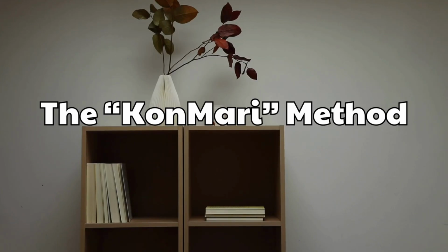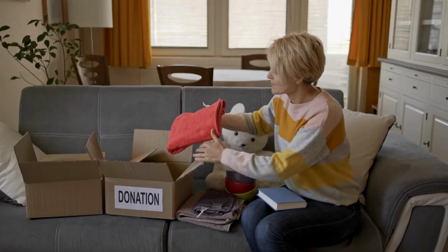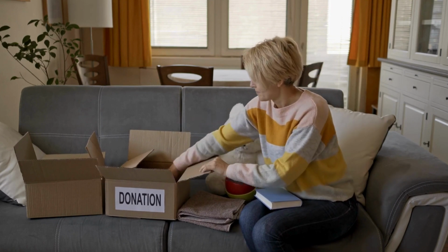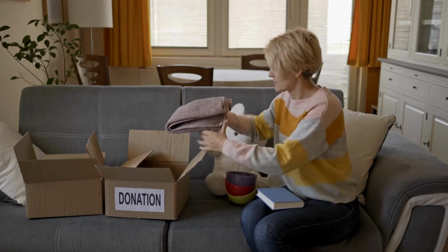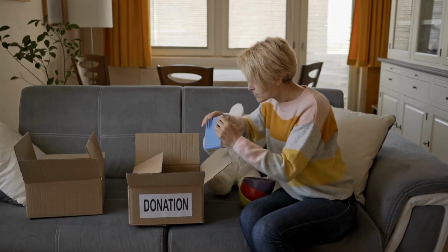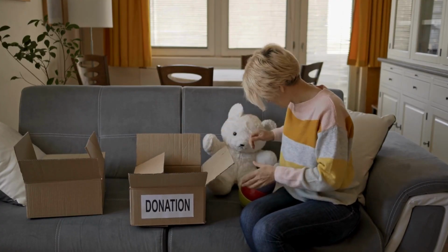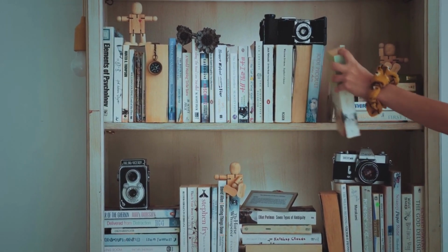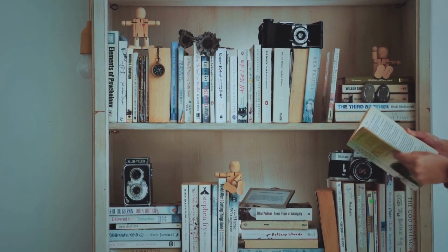The KonMari method is a decluttering and organization system developed by Marie Kondo, a renowned tidying expert. This method is introduced in her book, The Life-Changing Magic of Tidying Up. The KonMari method focuses on organizing your living space in a way that helps you keep only the items that spark joy and remove the ones that no longer serve a purpose.